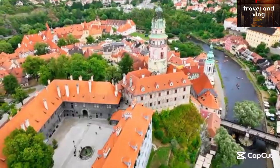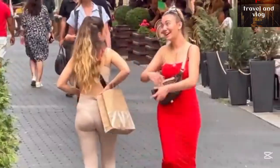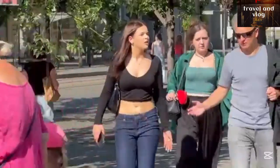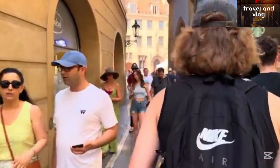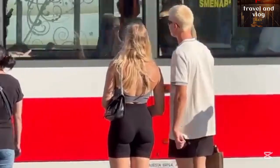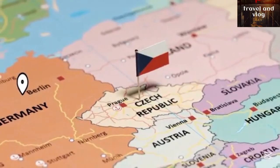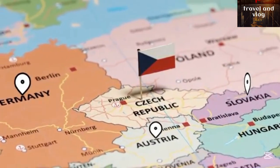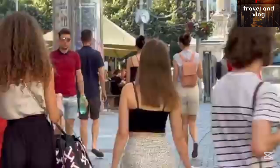In the heart of Europe lies a remarkable country that offers a genuine medieval atmosphere unlike any other in the region. This country is the Czech Republic, also known as Czechia, which has a population of about 11 million. It is a landlocked nation, sharing borders with several European countries. To the west lies Germany, one of the most developed countries in Europe, while Slovakia and Austria are to the south. Poland borders it to the north.